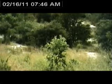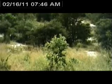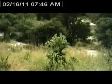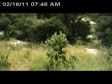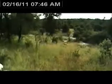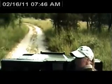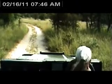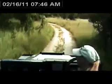Hi Jody, and your guess, I think, was a serval for the track, the small track? And it's not a serval. The serval is a type of small cat that's got spots on it for anybody who's not too sure. But there goes the waterbuck. Not quite Jody, but good try. But you are along the right lines.